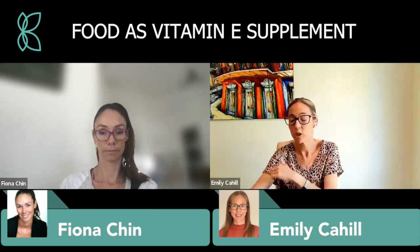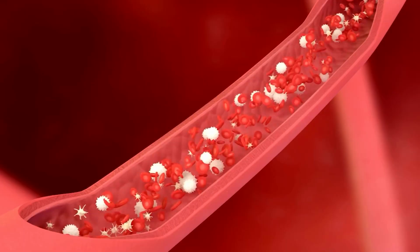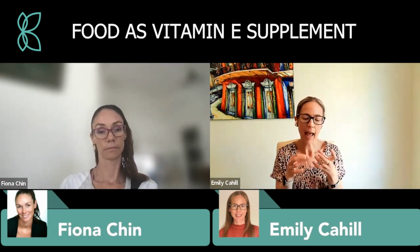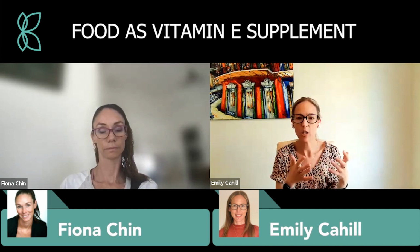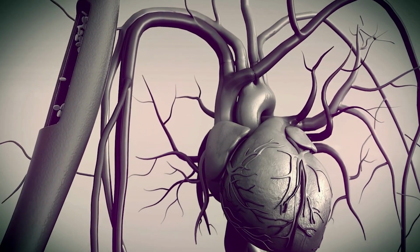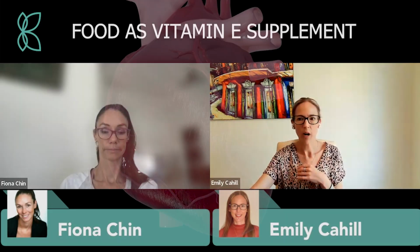And it reduces blood pressure, it helps the immune system, and it also inhibits our platelets from clumping together and becoming sticky, which then can form a clot in our blood vessels, heart, and obviously lead to things like stroke and heart attacks. So they're probably its primary actions.